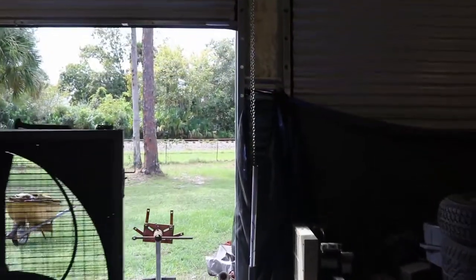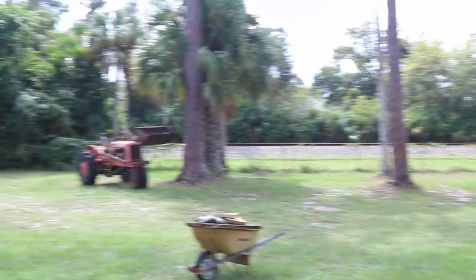Got the car took off the lift, and I moved it out, cleaned up the place. It was kind of getting nasty in here. And let me show you what all we were doing. So I got the car out here because we got some things we were wanting to do.